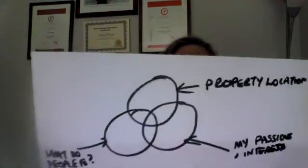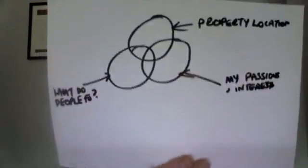In the first circle, whichever one you choose, write the words property location. In fact, I'll write this in here for you. Property location. And in the second circle, we want to write the words, what are people coming for? What do people visit that area for? And in the third circle, I want you to write my passions and interests. This is very, very important that you get clear on this bit. So I've got my 3 circles and they're all labelled, right? Property location, why people coming, and my passions and interests. Once you've got those 3 down, it should look like that.